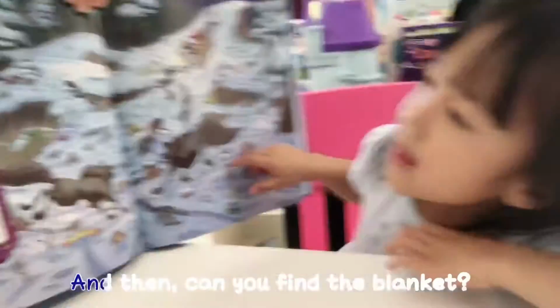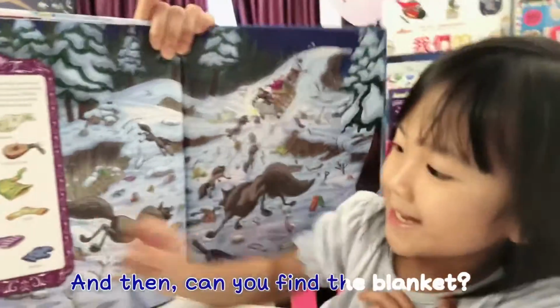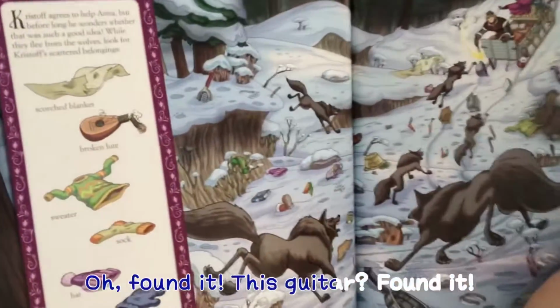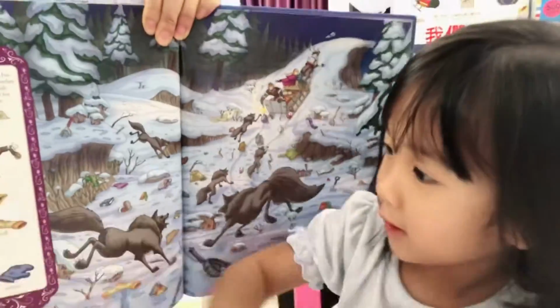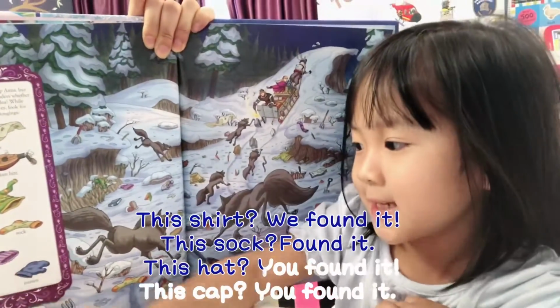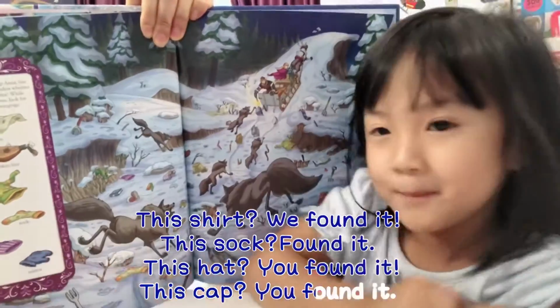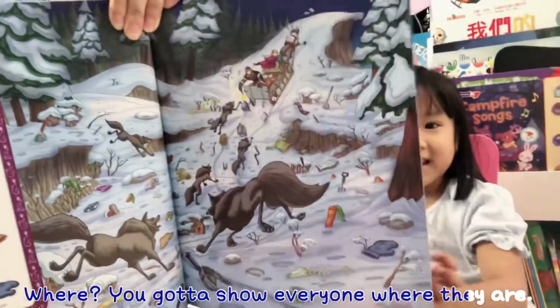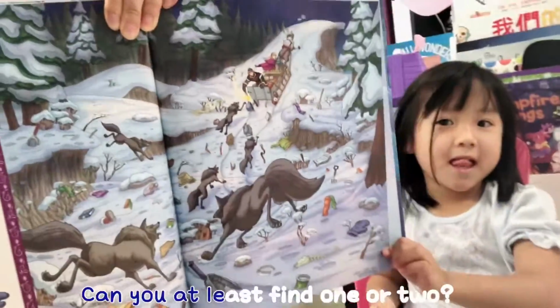And then, can you find this blanket? Oh, you found it. This guitar, you found it. This shirt, you found it. These socks, you found it. This hat, you found it. This cap, you found it! Where? You gotta show everyone where they are. At least find one or two.